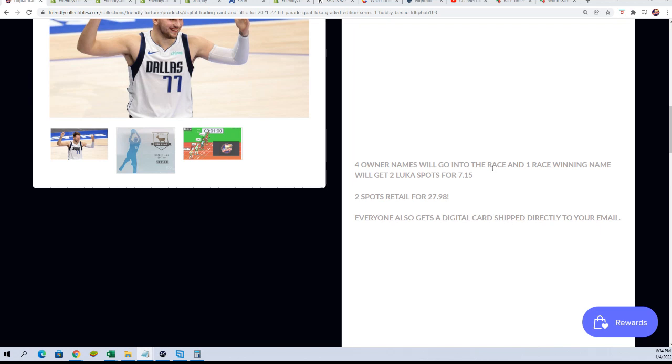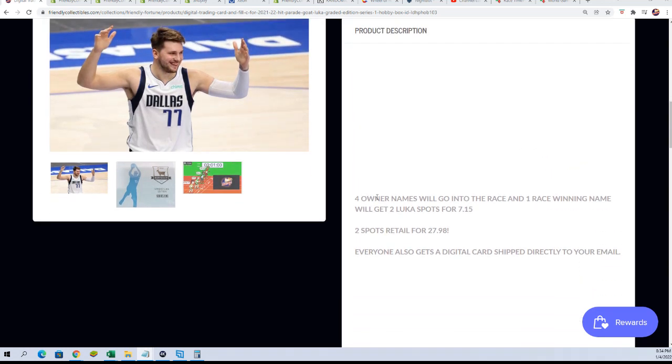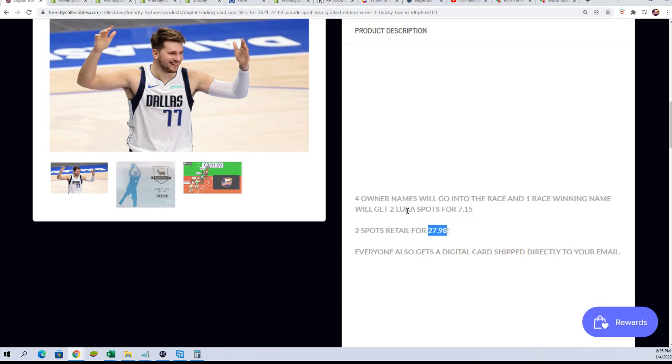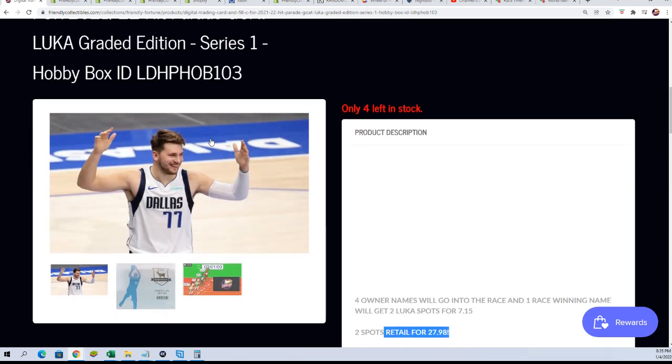This is a race type filler. So what it is: four owner names got into this thing for $7.15. And one person out of the four is going to get two spots in the Luka break. So that's the same thing we have here that is going on right now.